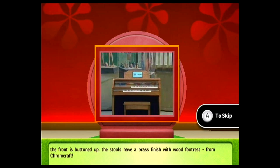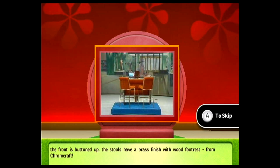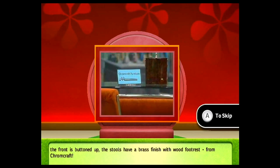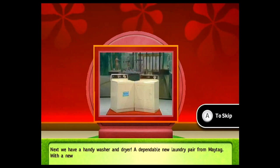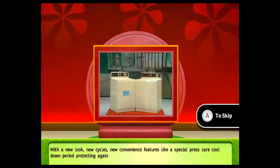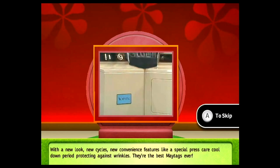And this new bar set. From Chromecraft, this handsome bar and stool. The bar has a clear glass top. The front is buttoned up. The stools have a brass finish with wood footrests. From Chromecraft. Next, we have a handy washer and dryer. A dependable new laundry pair from Maytag. With a new look, new cycles, new convenience features, like a special press care cool down period, protecting against wrinkles. They're the best Maytags ever.